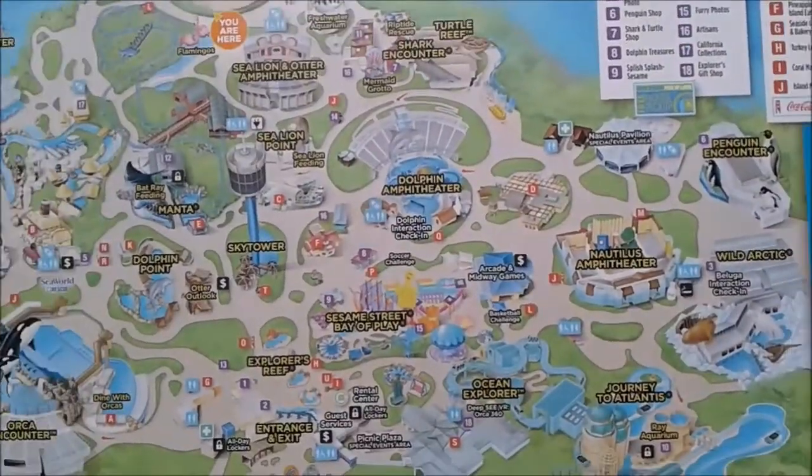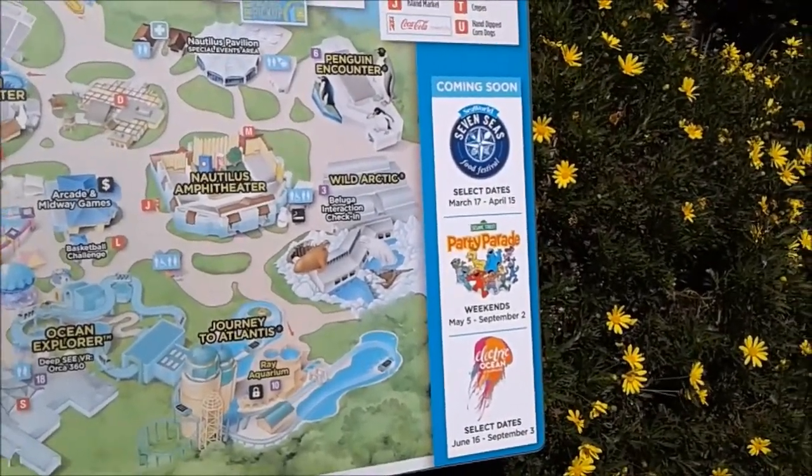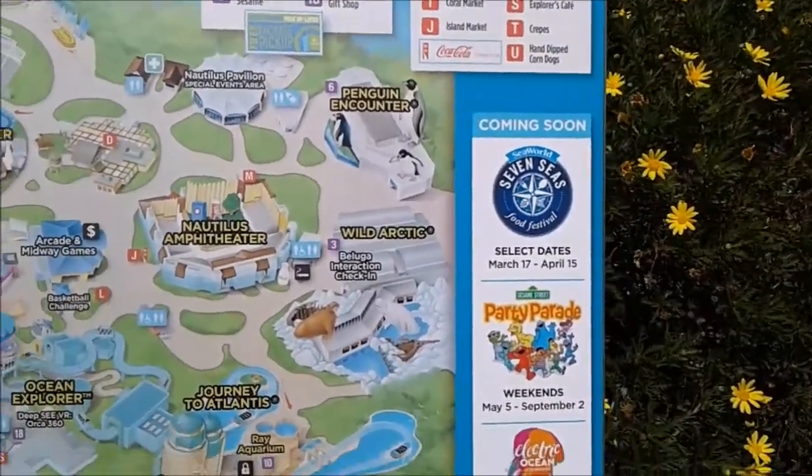Yeah! Pretty funny, this park map here. Coming soon. They didn't update the food and wine. This still shows it going from April 15th when it's actually to the 29th. So that's pretty funny.